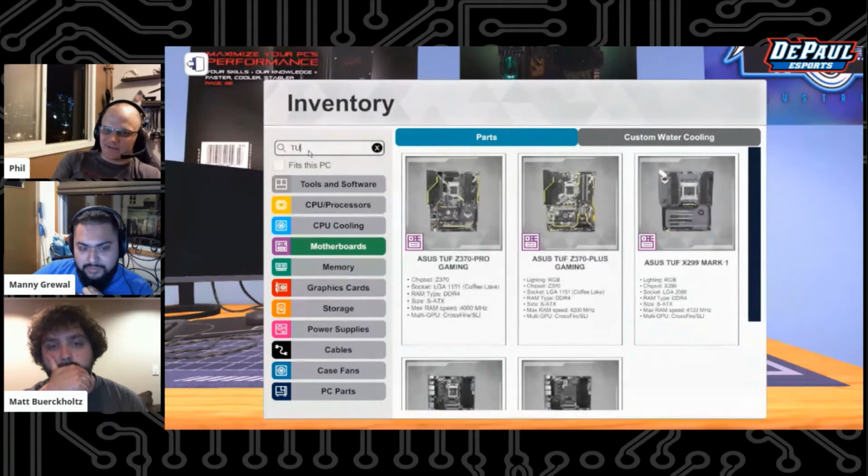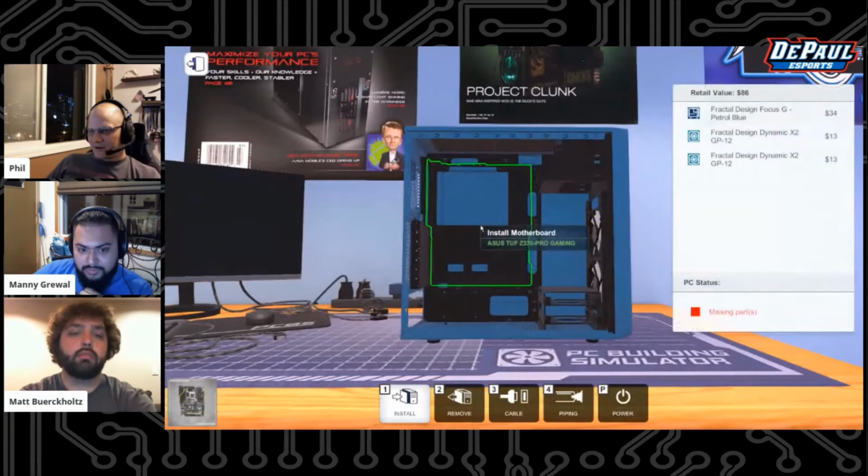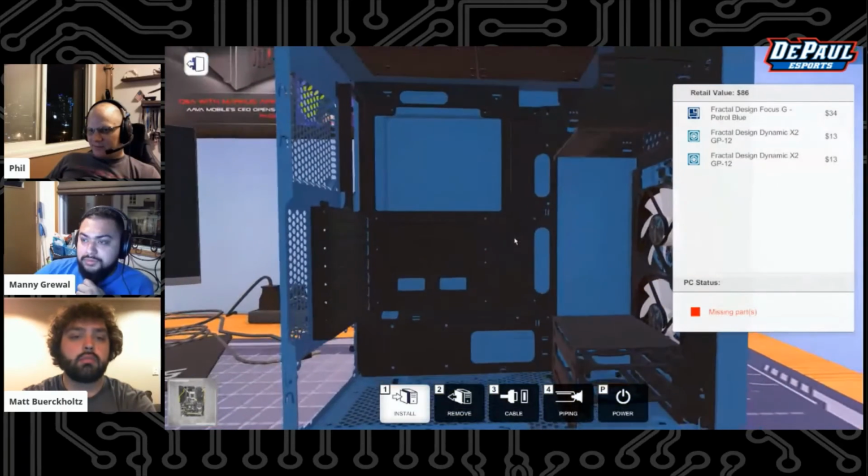I'm not sure. I don't think this filter works that great. Oh wow, look at that. All right. Yeah, they don't have the Micro ATX one, but this will work just fine. All right, so the motherboard sits right here in the main part of the case.